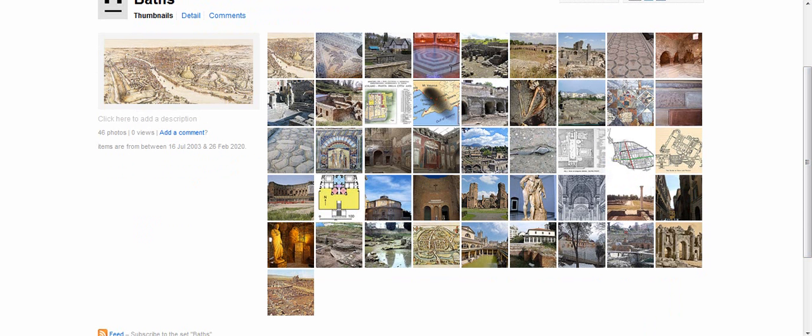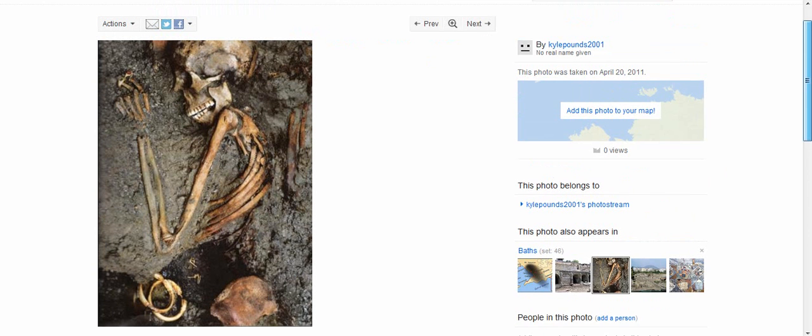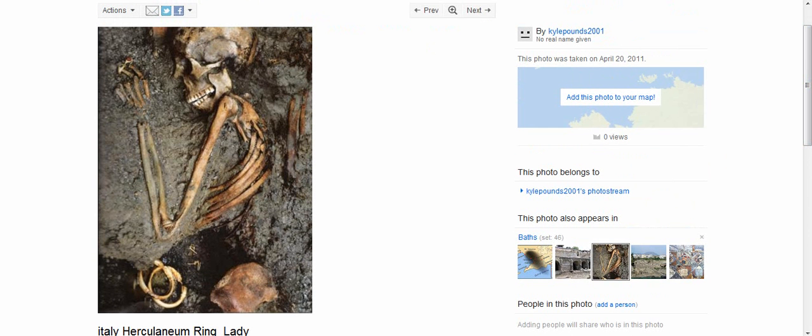And then of course you can click in on something. Like this is a woman they found in Herculaneum that was covered by the volcano that destroyed Pompeii. There's something wrong with the internet here. It's really slow. I'm at the library. Yeah, so there's the girl.